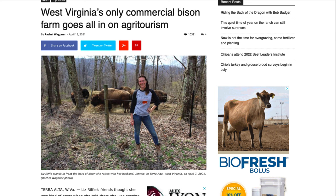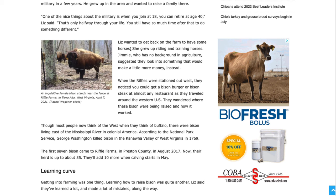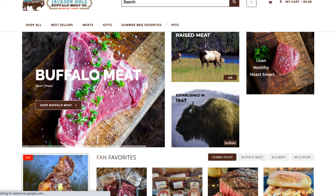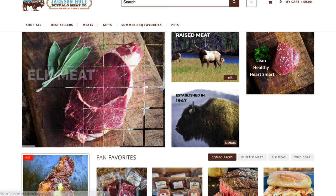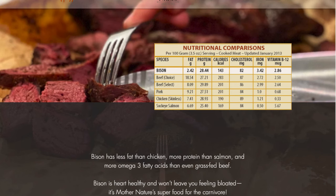As the time came for Liz to retire, there was no question that they would end up in West Virginia. Jimmy had been raised in the state and wanted generations of Rifle boots to walk and work the ground. Liz grew up with horses and had her heart set on a horse farm, but Jimmy suggested they look into something that would make a bit more money. When the couple had been stationed out west, they noticed you could get a bison burger or steak at almost any restaurant. So Liz did some research on bison meat and discovered something surprising.